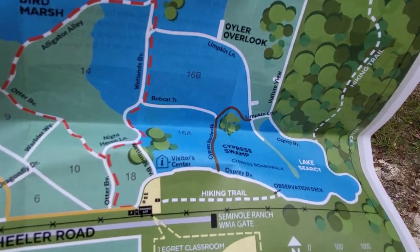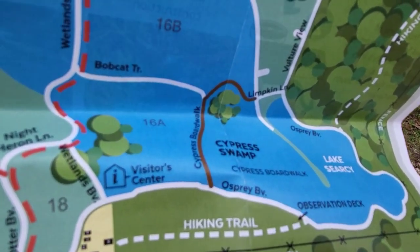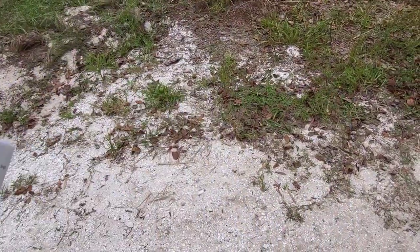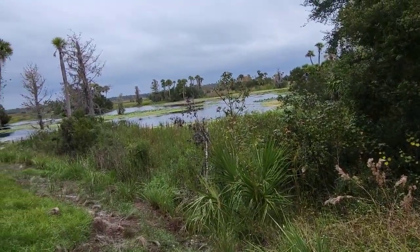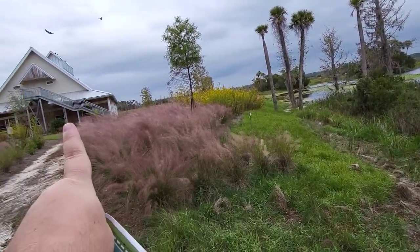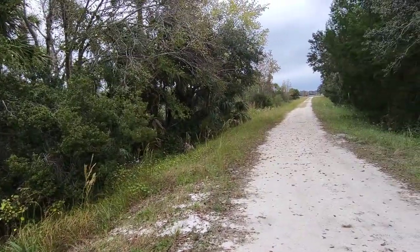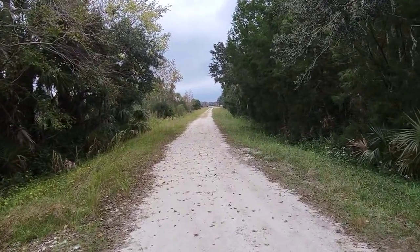Okay, guys, well, I don't know if you can tell from the blowing map, but we're gonna be heading to this cypress boardwalk right here. Then we'll be taking a left and coming back around this way back to here's that education center. So we're headed off this direction towards the cypress boardwalk.